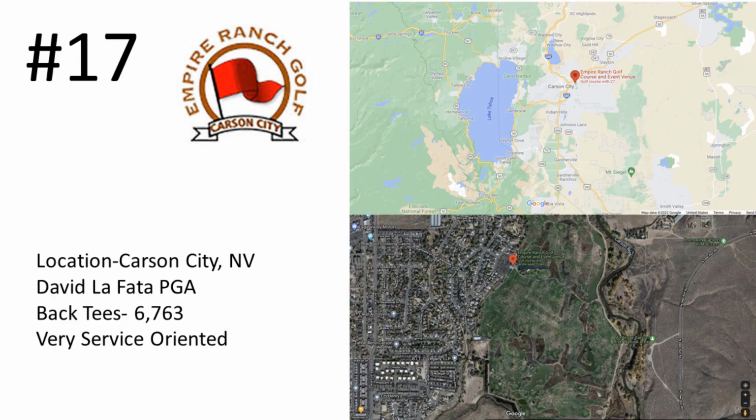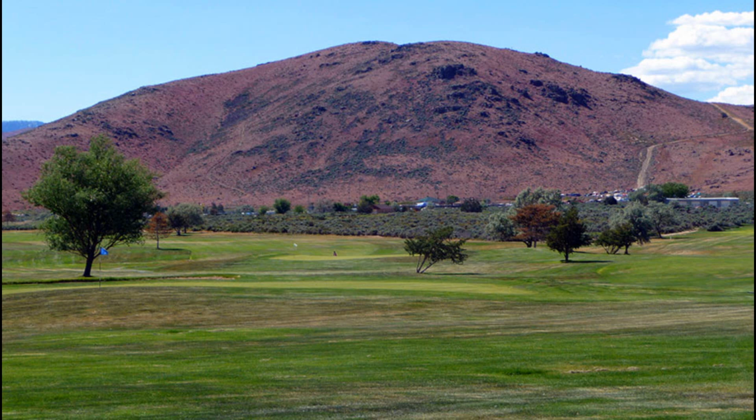Number 17, Empire Ranch, located east of Carson City, back tees place 6,763, a very service-oriented course. On the good side, it's very inexpensive to play this course, but on the bad side, it's still recovering from a flood it had a couple years ago. But on the excellent side is the service. It starts when you check in, and it ends when you leave the course.